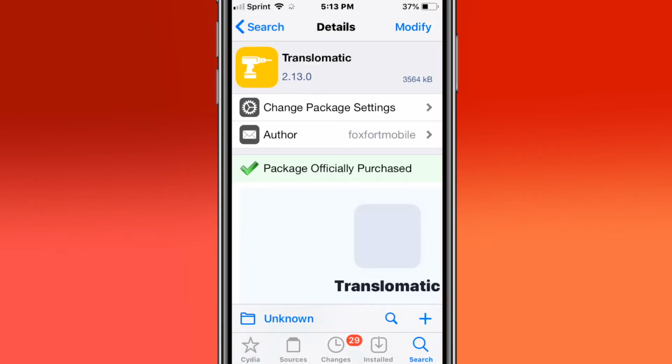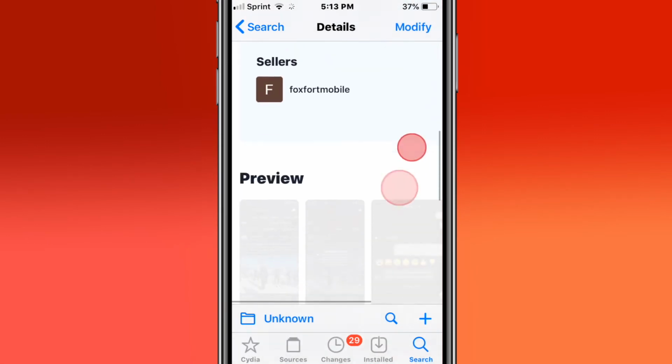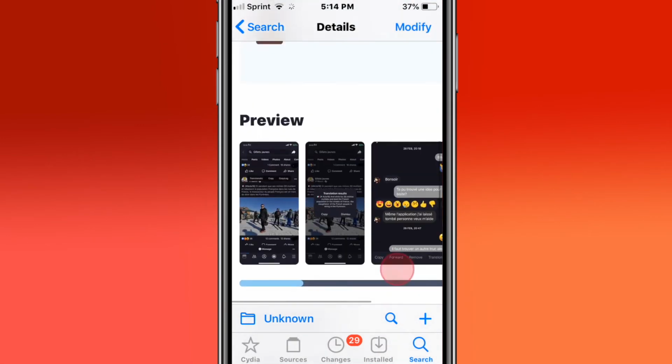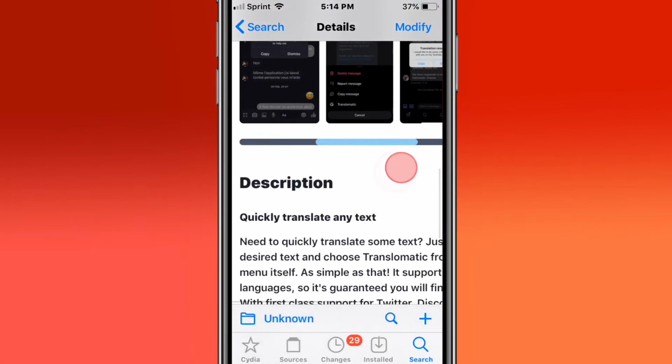This is called Translate-O-Matic, to quickly translate any text. So actually I use this tweak, it's pretty useful. I use it where I can drag it right into the translate, so I can easily just drag and copy. Drag it over the words, and then get a translation for it.